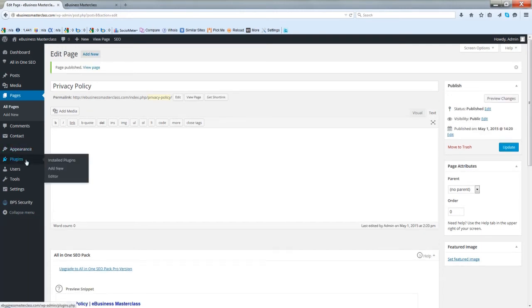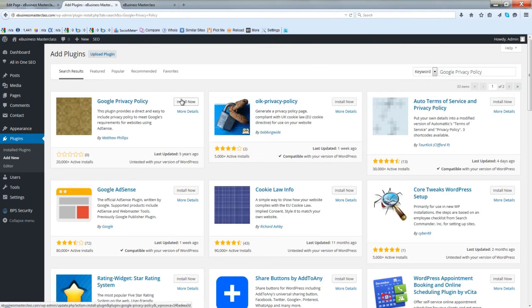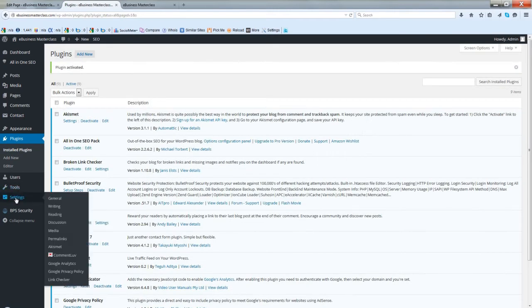Now we go back to Plugins, Add New. We do a search, Google Privacy Policy. Install now. Activate plugin. Settings. Google Privacy Policy.